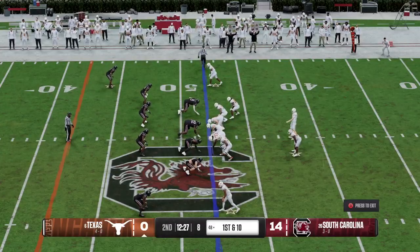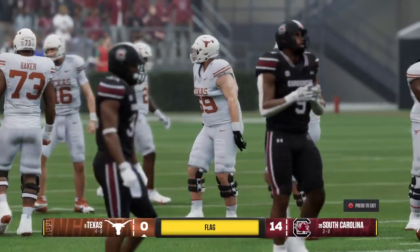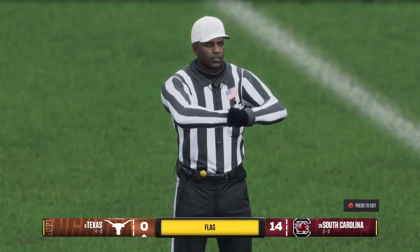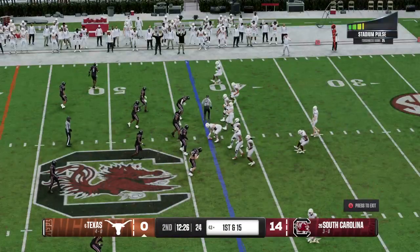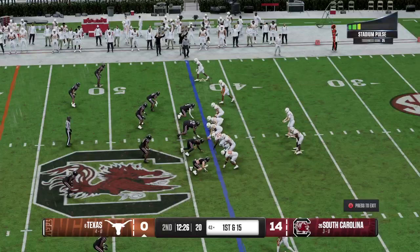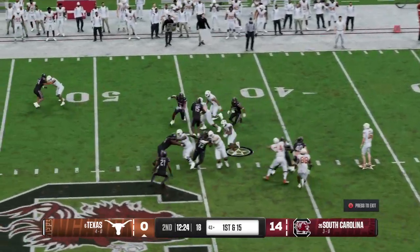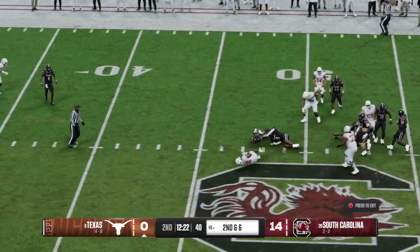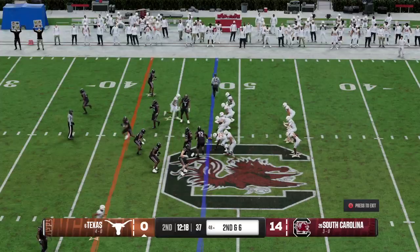And the Longhorns getting set on 1st and 10. Some early movement along the offensive line, and they'll walk it back. So the decision has been made, and the coach will take the penalty. The offense set for a 1st down play. They'll give it to the back. They bring him down, but a solid pickup to put them in position to pick up a 1st down.